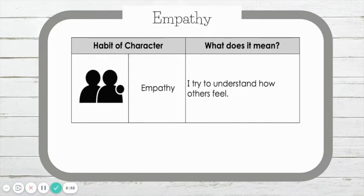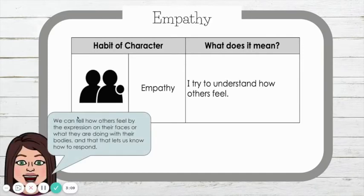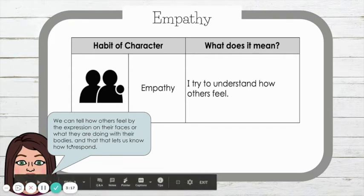Well, how are we going to do that? How are you going to understand what your friend is feeling? You can't read their brain, can you? No, but you can do a few other things to help you understand how others feel. We can tell how others feel by their expression on their faces or what they're doing with their bodies. And that lets us know how to respond.